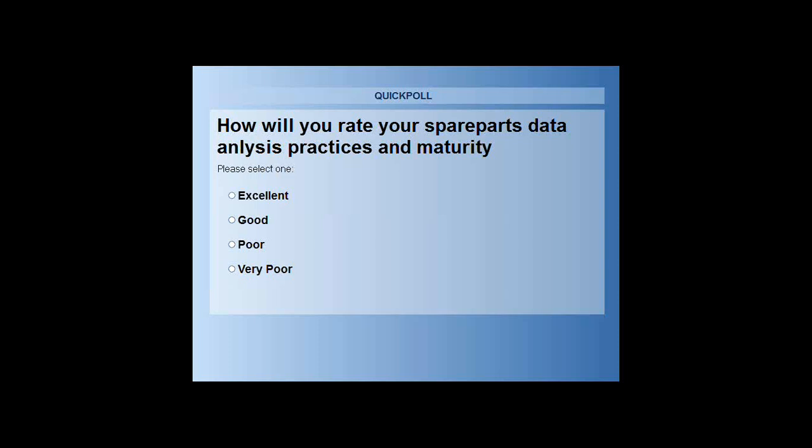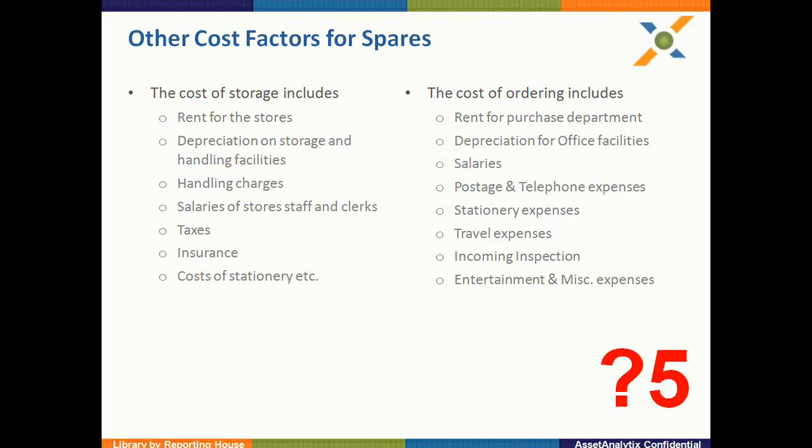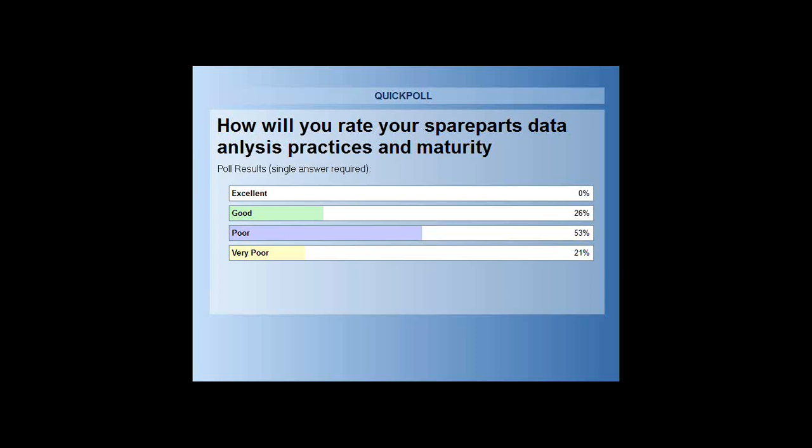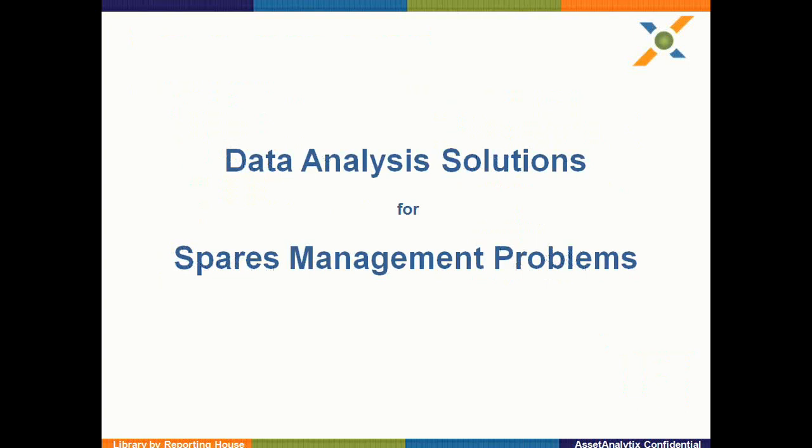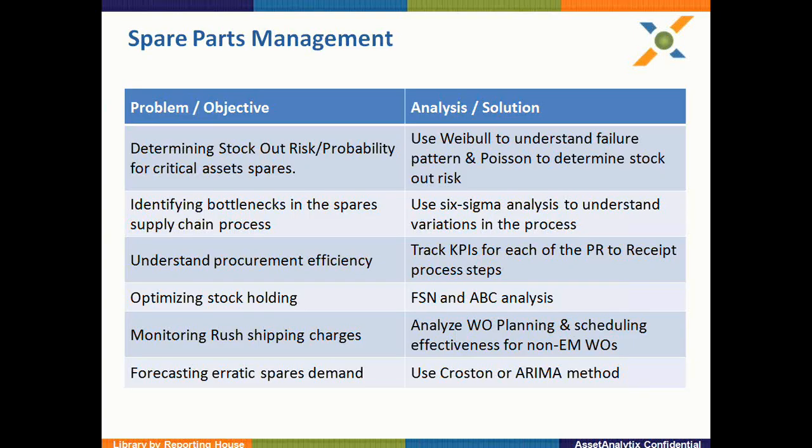The results are 0% for excellent, 26% good, 53% poor, and 21% very poor. Okay, so overwhelmingly, people consider that they have less availability of good data or reporting or analysis capabilities at this stage. So as we go further, let's look at some of these examples, and maybe you can then reevaluate your own assessment.